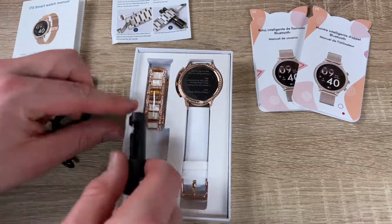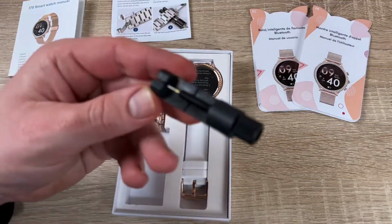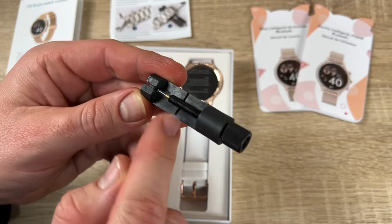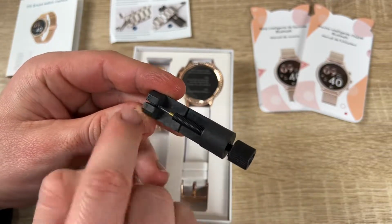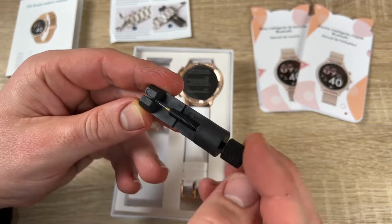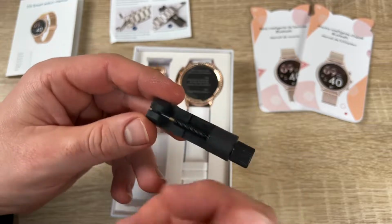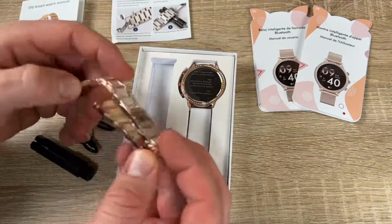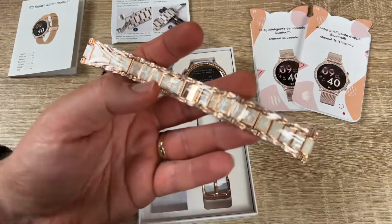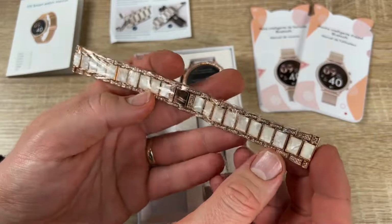The smartwatch for the woman comes with a tool which is very useful. Take links out of the straps so that we can adjust the lengths as we need to. After we look that maybe it fits, maybe it matches to your arm, then it's everything fine. But if you have to adjust it a little bit, use the tool which is included. It's really easy, really easy.